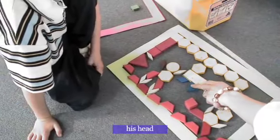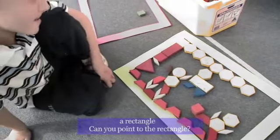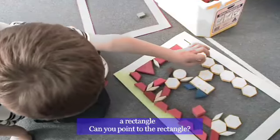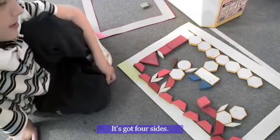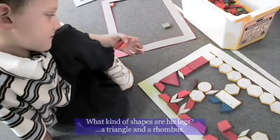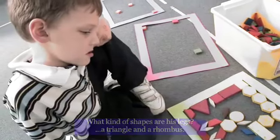And what other shapes have you used with the cat? Rectangle. A rectangle. Can you point to the rectangle? How do you know that's a rectangle though? Oh, it's got 4 sides. And what kind of shapes are his legs? A triangle and a rhombus. Wow.